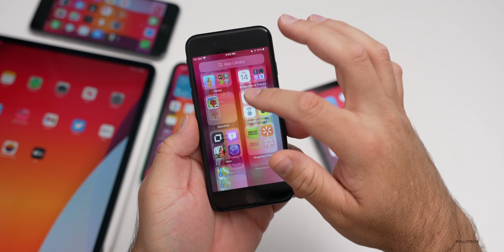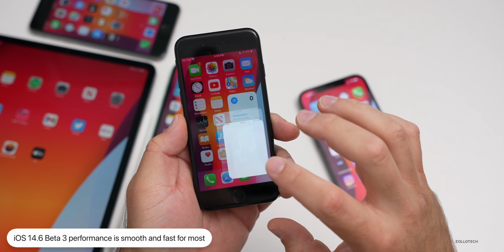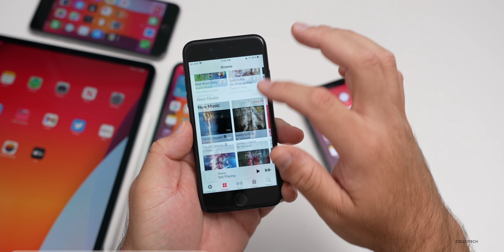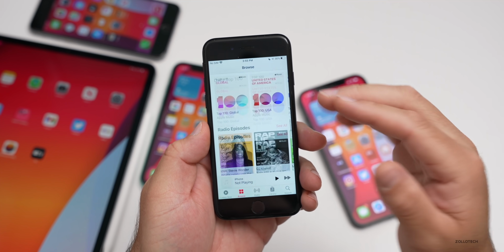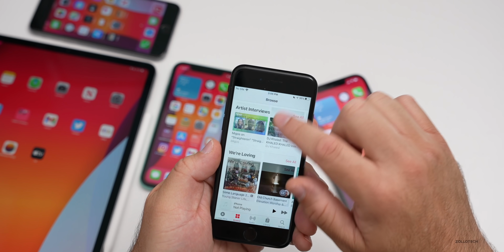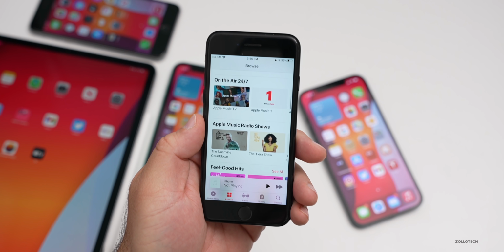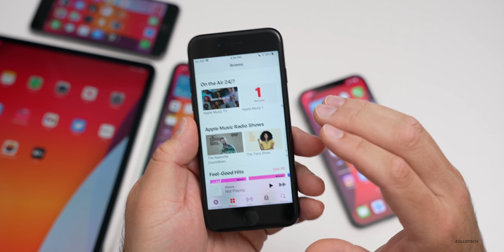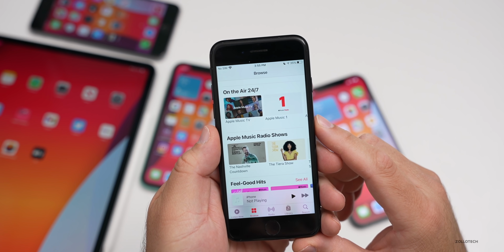You'll see on an iPhone 7, it's a little bit stuttery, but it's much better than it was before. So if I go to Music, for example, we'll go to Browse, wait for it to load here, and you'll see it's much smoother than the iPhone 6S Plus was. And while it is a little bit faster phone, it's a jet black iPhone 7, in general it should not be that slow on the 6S Plus. So I don't think they're throttling it, but I do think there was a problem. This beta actually seems to fix it. So hopefully they'll fix it with 14.6 when it's released to the public.